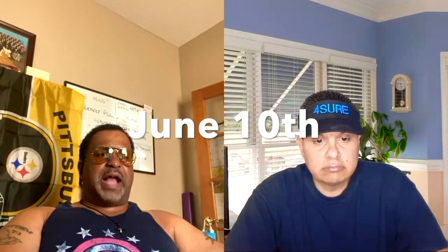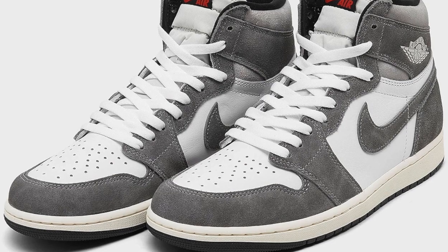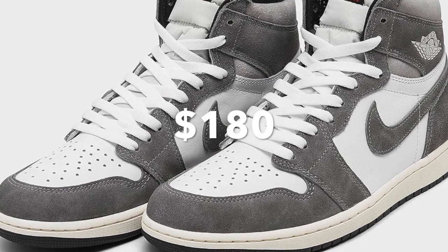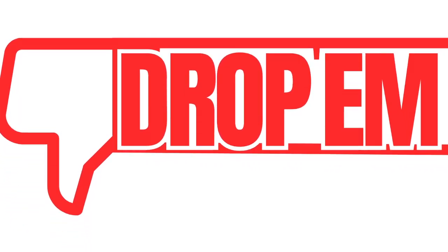Then rounding it up on June the 10th, we got the Wash Heritage, the ones. Colors of those are black, fire red, light smoke gray. Asking price for those is 180. You rocking or dropping those? I mean, I seem like I'm dropping everything on this list, but I'm probably dropping these as well only because I'm not a one person.